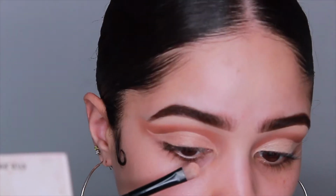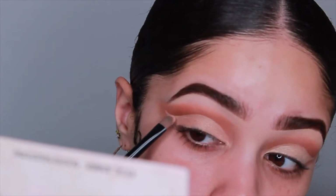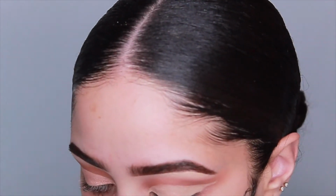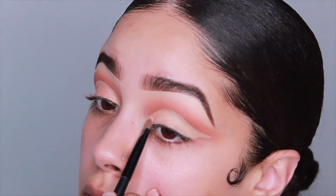The reason why I like to do my eyeshadow first is because I don't want eyeshadow to fall out on a freshly beat face. I already have eyeshadow falling onto my face. I kind of switch between a packing motion and like a sweeping motion.